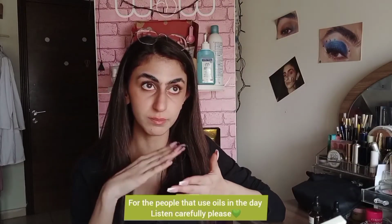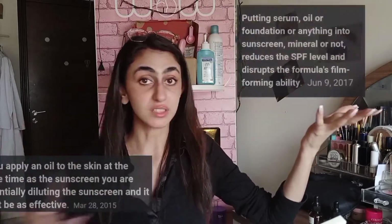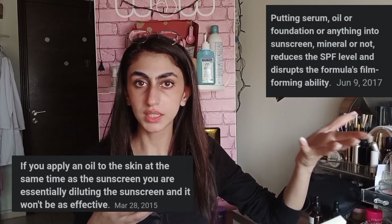Your skin should never be exposed to the sun when there's oil on it. Sunscreen is a mandatory thing. Imagine putting sunscreen and oil. This will literally break them apart. This will make the sunscreen not act how it's supposed to act anymore. Oils are meant to be used at night. You use it before you sleep.